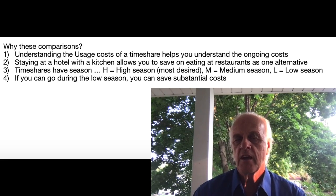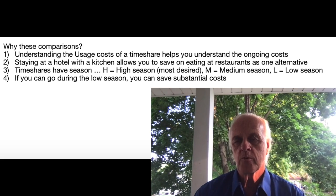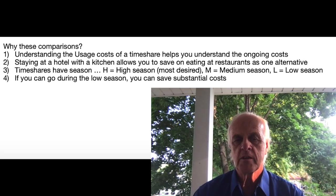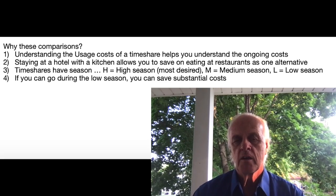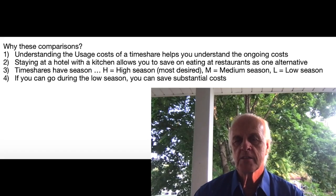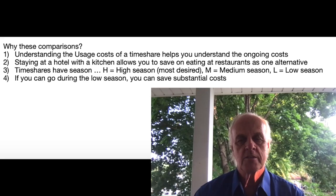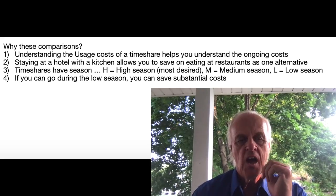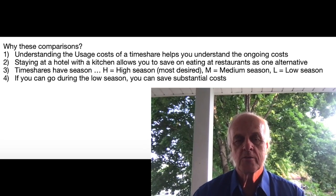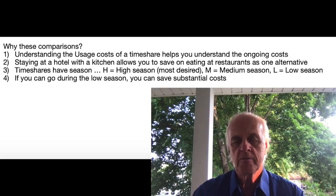Timeshares have a season. They have the high season, which in my spreadsheets I put as an H. That's the most desired, when most people want to go, often summer when the kids are out of school. Medium season is usually when the weather's not quite as nice, and low season is usually when people don't want to travel to that area. It isn't the same everywhere because different destinations have different things. In my opinion, if you go in low season, you can have substantial savings, particularly in the timeshares.